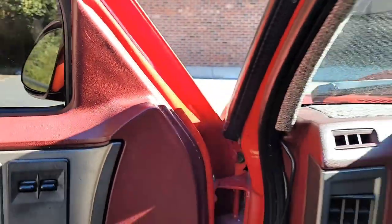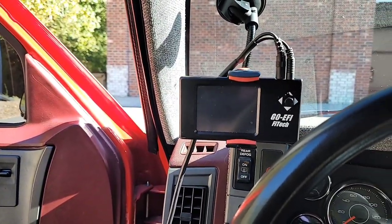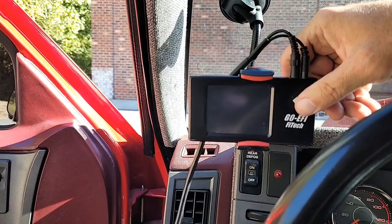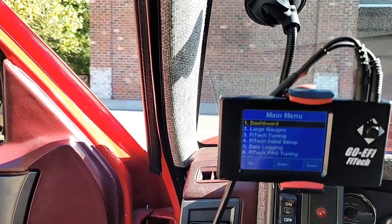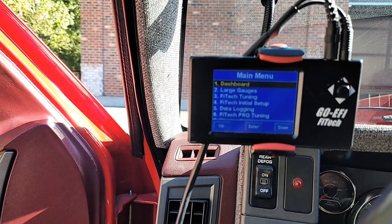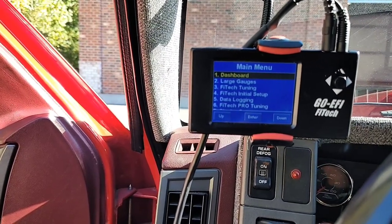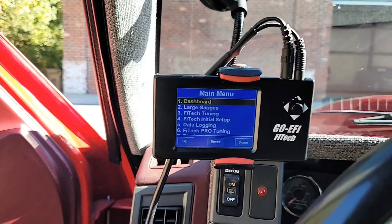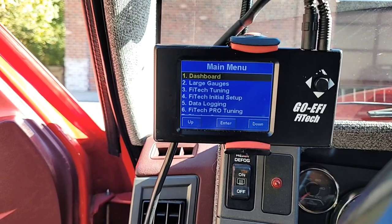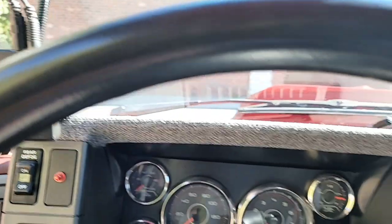Now, earlier in the video when we were showing you the engine compartment, I showed you that this particular truck has the Go EFI FiTech system. Let's see if we can get this to work. This is a little dashboard that comes with the EFI system that you can mount here inside the cockpit and make adjustments to your tune and get information about the fuel usage, and you see the choices there. Super cool to have that here inside the cockpit, like I said.